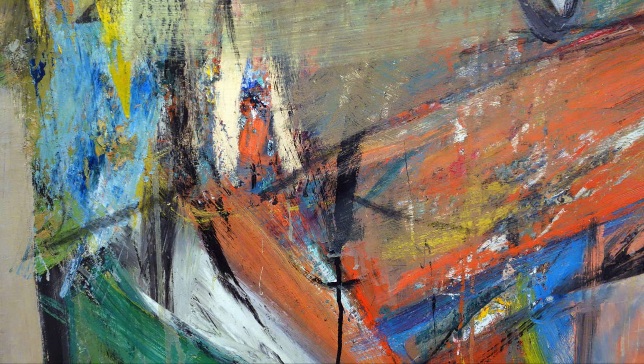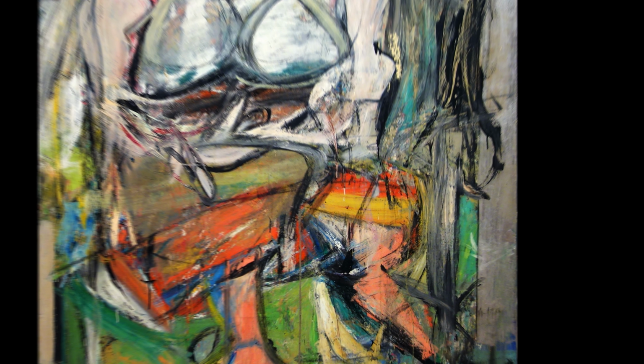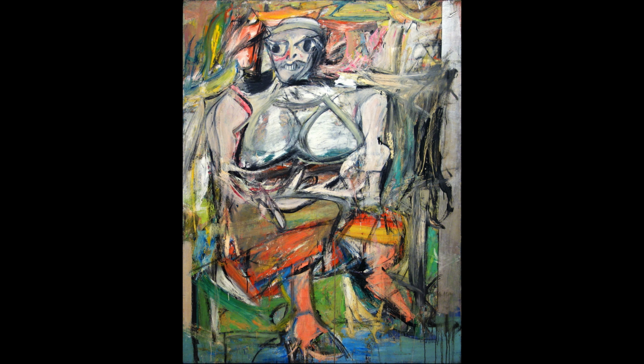This was improvisation, this was a kind of experimentation, this was a kind of discovery. Is this contemporary representation of the female figure? It is also about how that work is made.